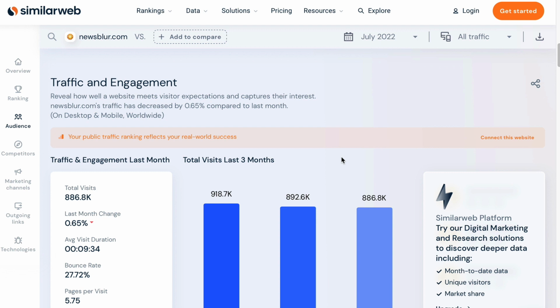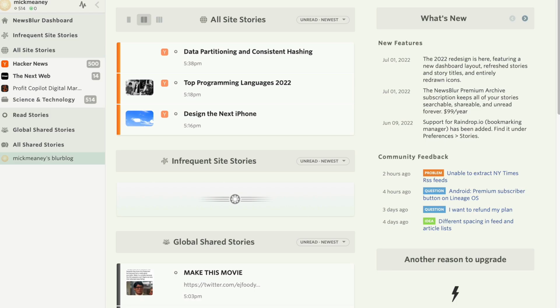Next up is Newsblur.com, and it gets over 800,000 visits every month. Pretty decent source of traffic. It looks like this. Now the great thing about this is you can actually pull in automated stories. So through using RSS feeds, you can pull in your most recent content, and then every time you publish, it will be sent to Newsblur. Now, there are two flavors here. There's free and premium. It's really up to you to decide which one is right for you.